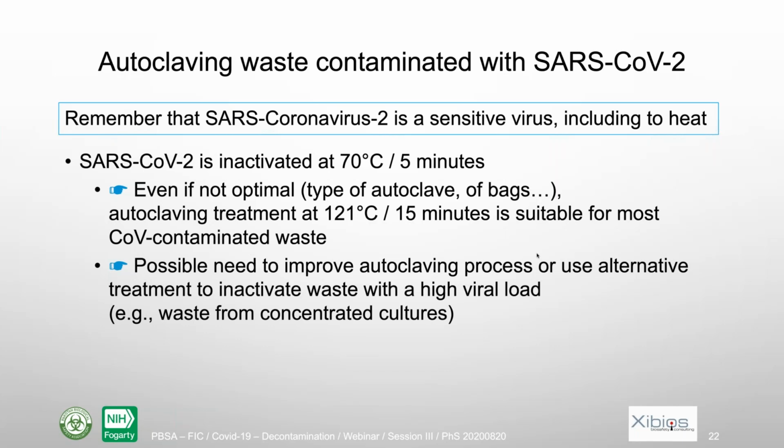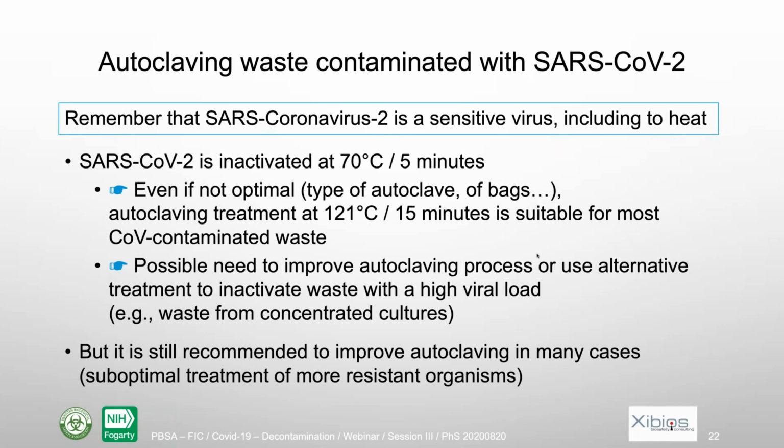If you treat waste with some coronavirus inside at 100 degrees during 15 minutes, it should be enough to inactivate the coronavirus inside. You might still need to be careful if, for instance, you use a very high concentration of the virus. If you did some viral culture, for instance, to kill the whole population, it might not be enough. But it's impossible to tell that without checking it, and checking it is validation, and that's why I insist a lot on this. Still, for most applications, the normal autoclaving parameters should be enough.